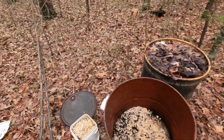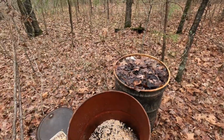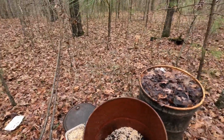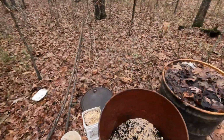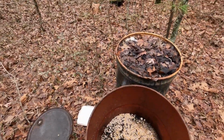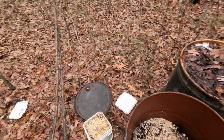All right, so y'all check this out. So these are 2 old drums of corn from actually last deer season that we ended up not using, and the corn got bugs in it, so we brought it out here, so we use it in the hog trap. But in the meantime, it's got even nastier. So I think this is going to be really good. I think the pigs are going to like this.